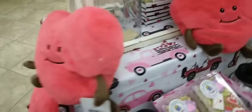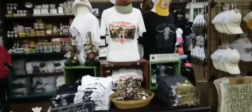Oh, that's cute. They have all kinds of cowboy shirts. Oh, that's cute. They have all kinds of cute stuff. That's right. I like that, too. That's true. Not all who wander are lost. The rodeos.